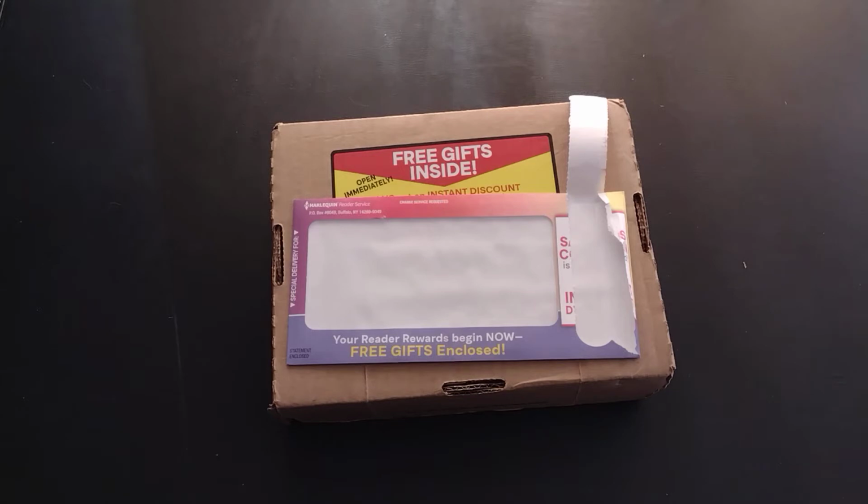Their subscriptions are typically four books a month. They are the new releases for that month. And you do pay, including the shipping, you pay less than what you'd pay if you bought the books new in the store. It's directly from them, so they can actually offer the lower prices. Now, it's not bargain bin prices, but it is good for new releases.